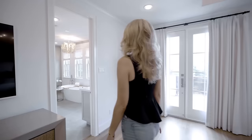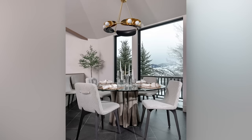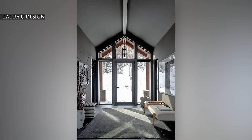Our clients would describe our work as centered around them. Our firm philosophy is that we are very client-centric. We don't have a just universal Laura Yu style. All of our projects really resonate with being classic, having a lot of contemporary elements, very sophisticated. We have a strong use of color.